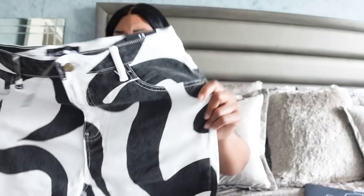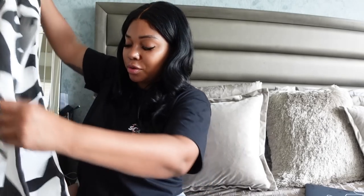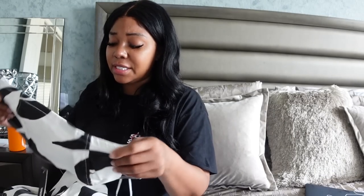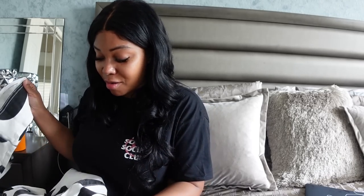I saw these jeans. They were on sale for $15. And the top to go with it was on sale for $6. Why did I get these? I don't know. I mean, they're not ugly. Ooh, they barely stretch though. These are like real denim, like $6. And it looks so little. Oh my God. What next?